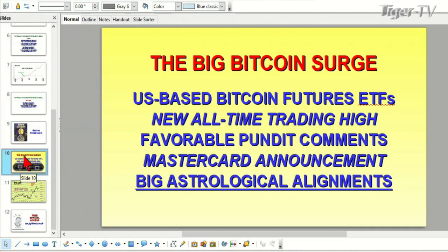There are several things going on. One of them is that we have at last seen some new ETFs, exchange-traded funds, based on Bitcoin futures launched in the U.S. There was one on the New York Stock Exchange, two last week, and then on Friday there was a new one on the NASDAQ. We're going to see some more coming along, following suit.